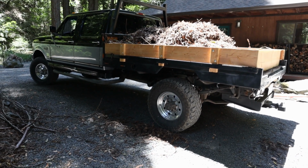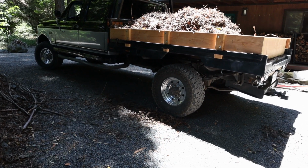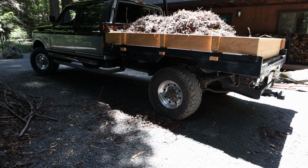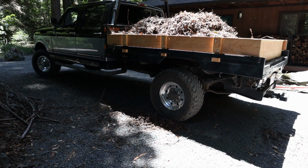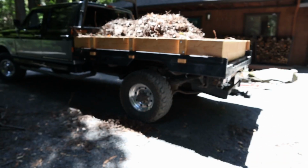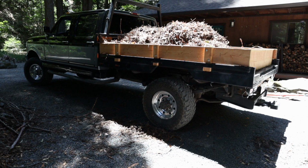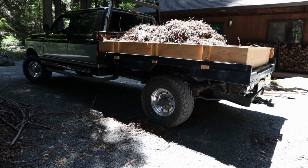Just generally for loading, I thought I was going to be able to load from both sides and then from the back. That didn't really work. Trying to load from the side at an angle, I couldn't get the front of the tractor close enough to get the whole loader bucket into the back of the truck. So what I ended up doing was coming from the back and then manually pushing the load forward as I added more and more. That worked fine. I did mess up my shoulder a little bit, which was not pleasant, but other than that, it worked fine.